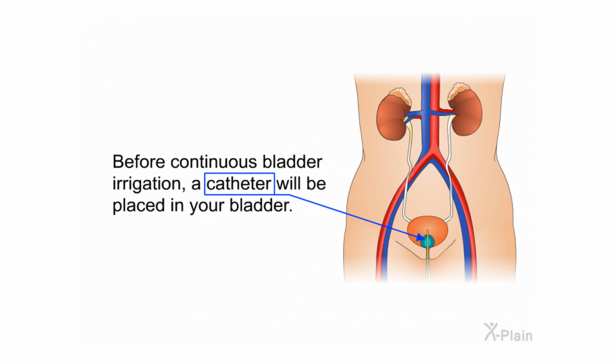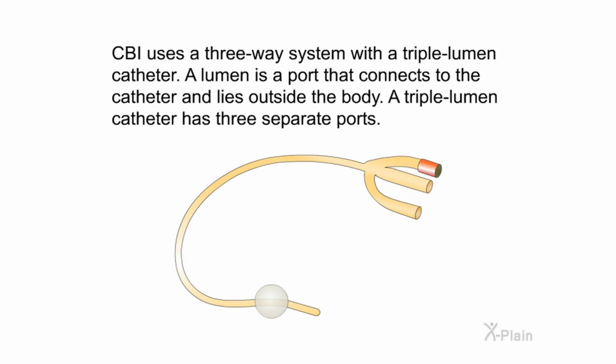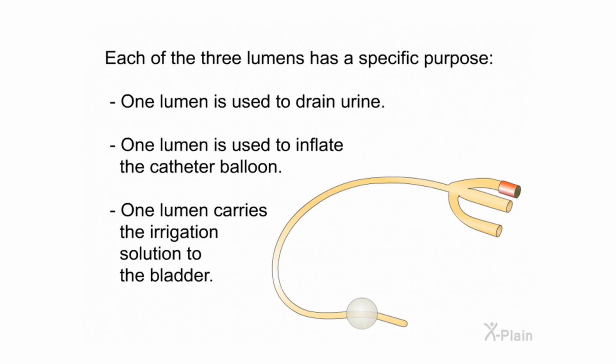Procedure. Before continuous bladder irrigation, a catheter will be placed in your bladder. CBI uses a three-way system with a triple-lumen catheter. A lumen is a port that connects to the catheter and lies outside the body. A triple-lumen catheter has three separate ports. Each of the three lumens has a specific purpose.